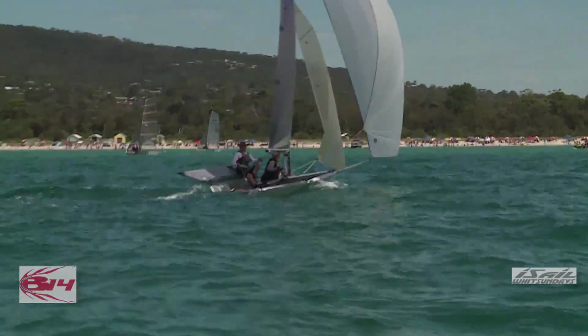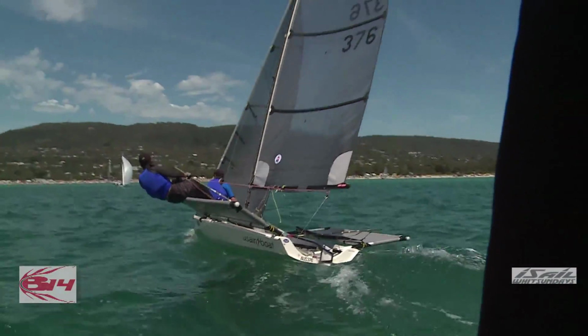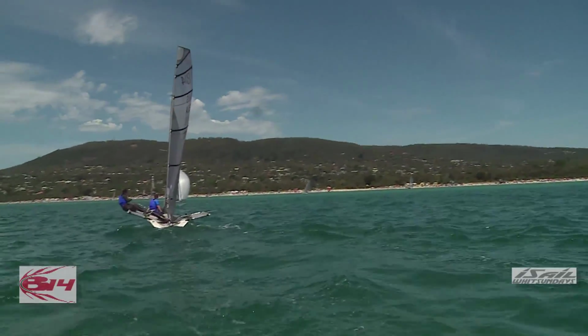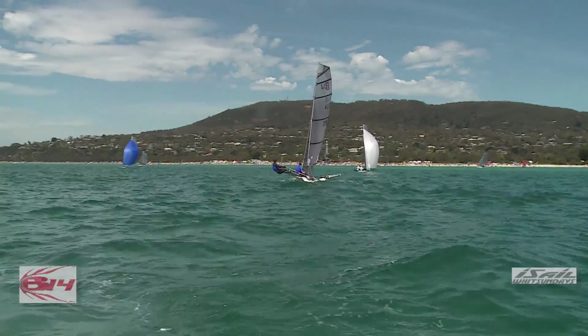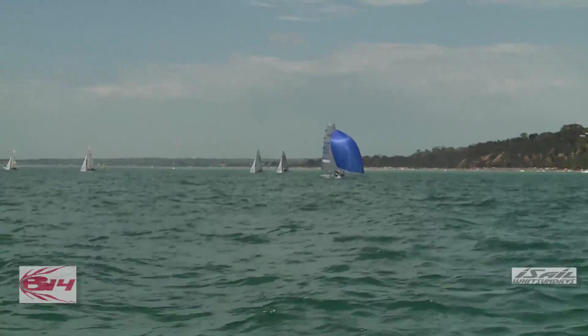The temperature was pretty high today. It's probably about 5,000 beachgoers all around the front of the yacht club. As you can see, it's a beautiful blue sky summer's day, and it's a really, really nice little land breeze that we're using here for our sailing.